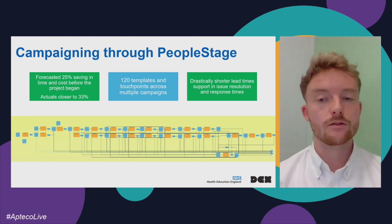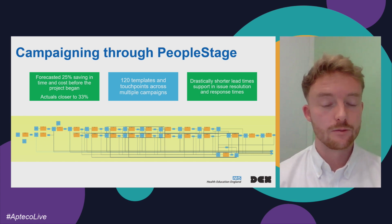When we scoped this out, we forecasted a 25% saving in time and cost before the project ran. And actually, upon review, it's probably closer to 33%, which is a fantastic improvement in terms of efficiency across the campaign.